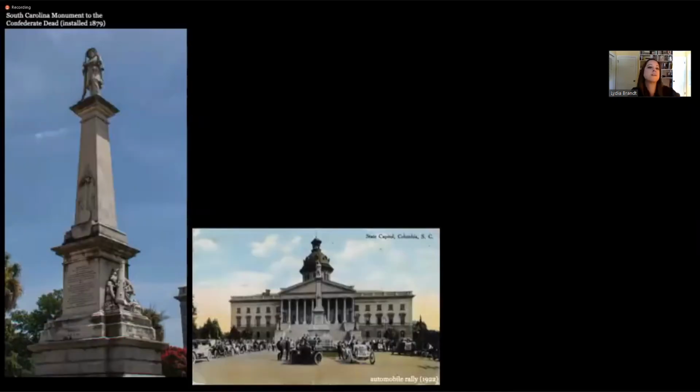The story of the recent history of the South Carolina State House grounds begins and ends with the Confederate monument. You might know where I'm going with this in terms of where it ends, but I hope that the beginning will be a little bit of surprise.